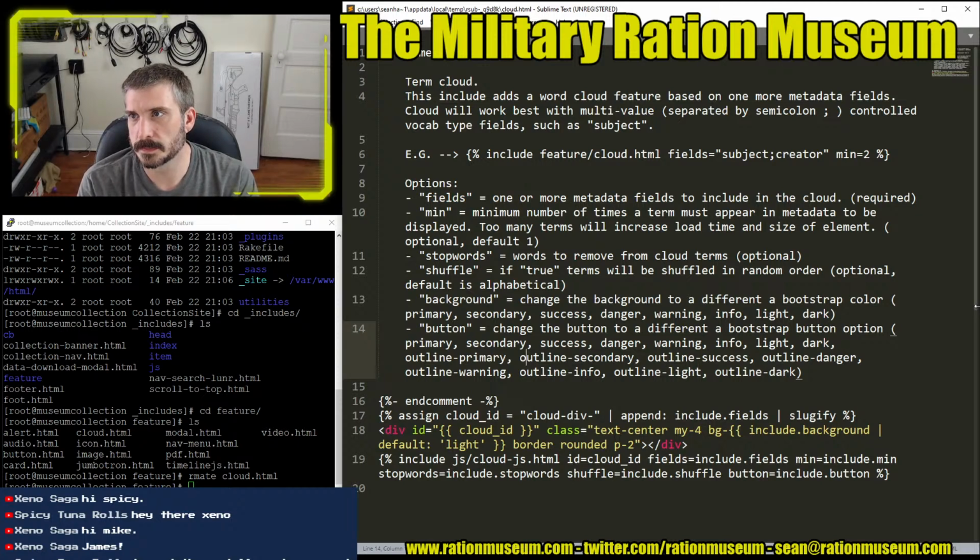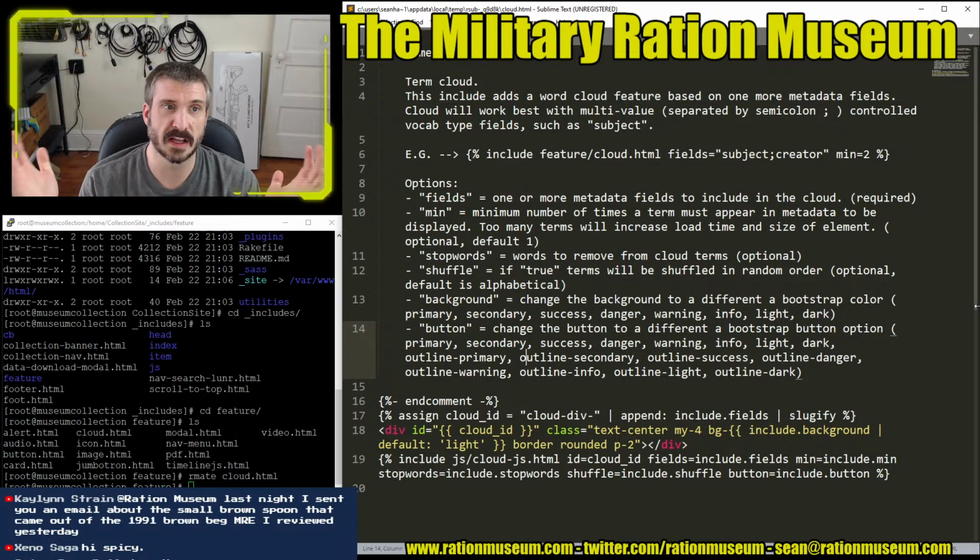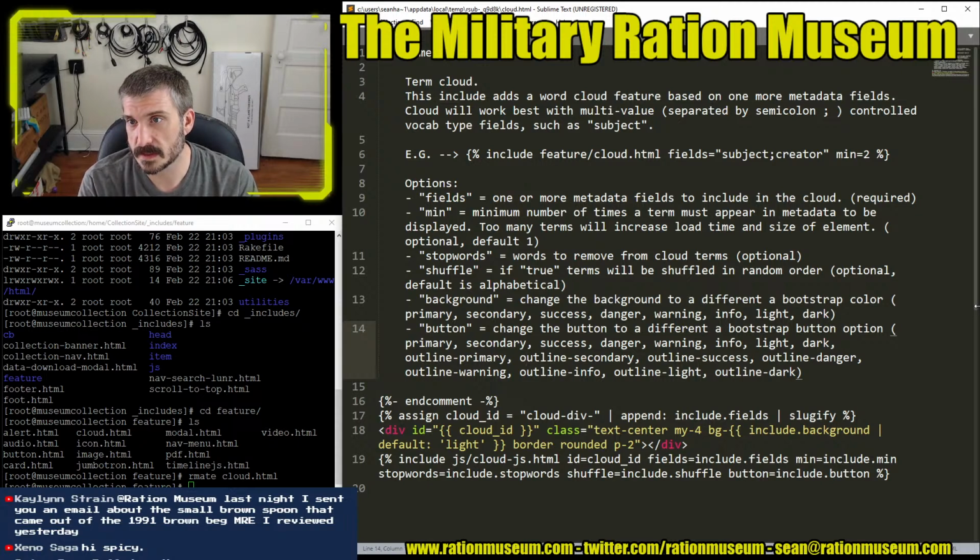All right, so can we pass a max? We see fields, min: minimum number of elements a term must appear in order to be displayed. Okay, so we can say get rid of anything that's only in there 5 times, which might be most of these things, and then have another page that goes a little further. Shuffle, stop, background, button. So it doesn't look like we have a max, but how does the home page work?